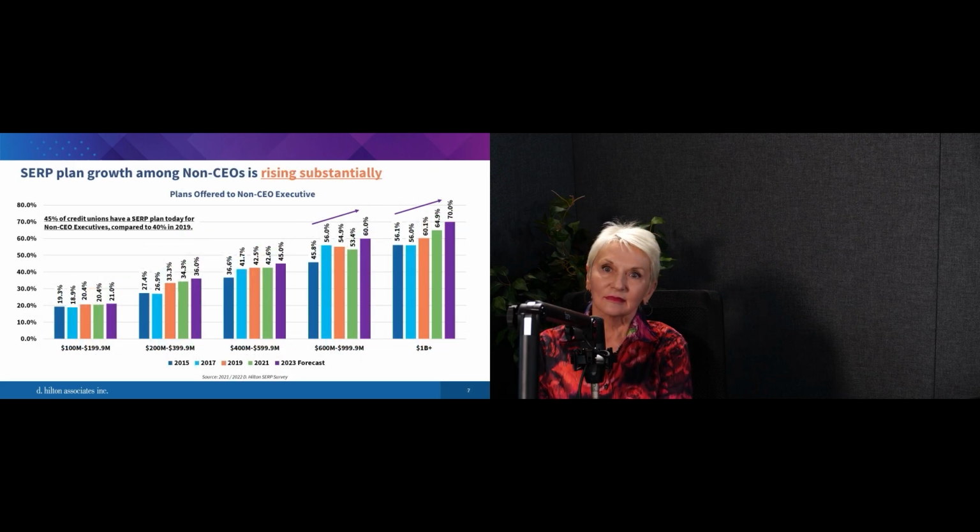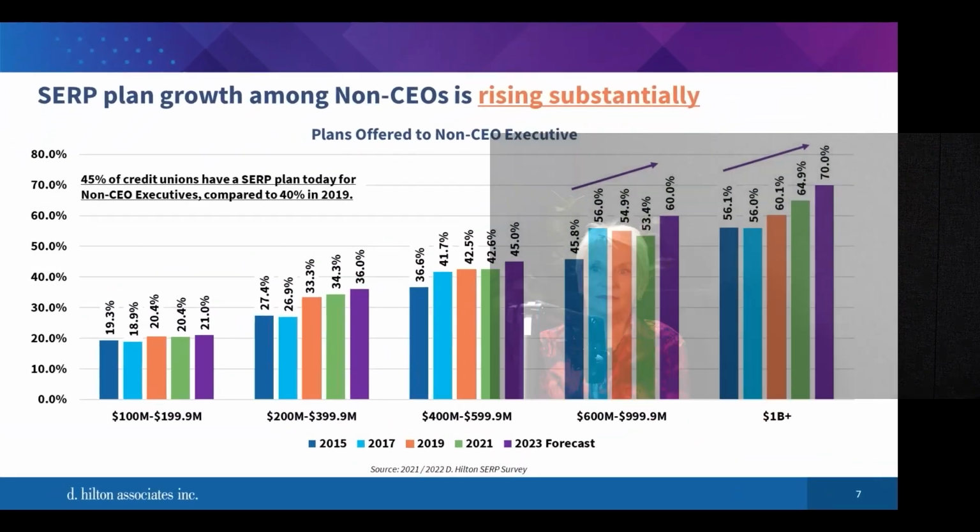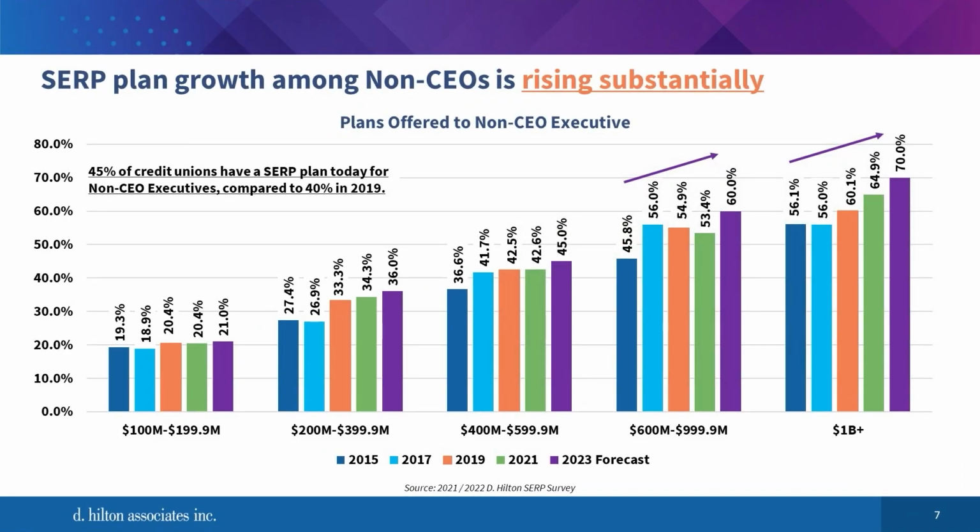Let's look at non-CEOs. This is an area where we have seen a tremendous amount of increase in development, and you can see our forecasts for 2023. One thing you'll notice is a large spike in the 600 million plus category. Obviously, there's need in some of the lower asset categories, but as you continue to grow in assets, you have more resources to devote to retention. And one thing we're seeing across the board in our larger asset categories is that retaining those non-CEO executives is a huge priority.